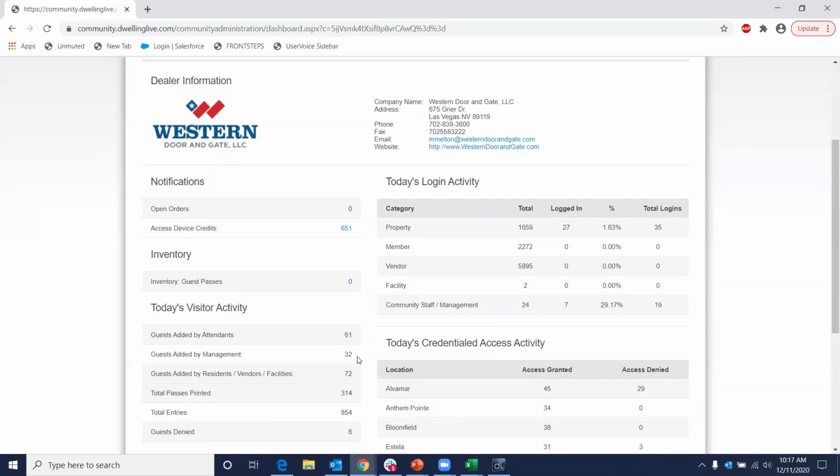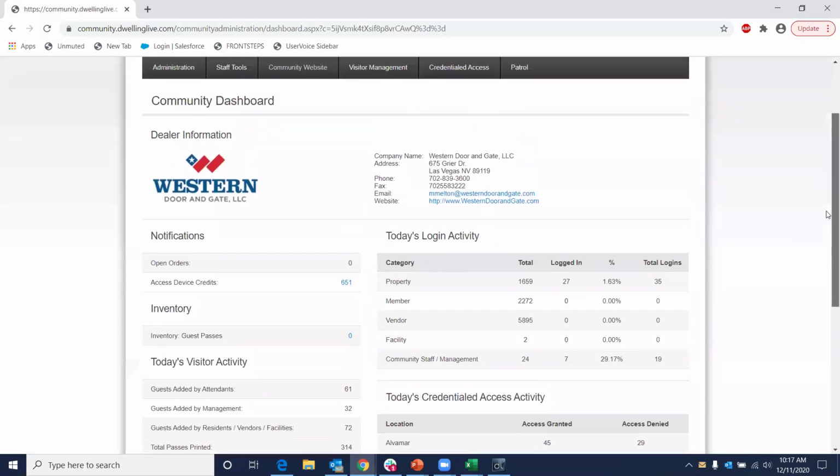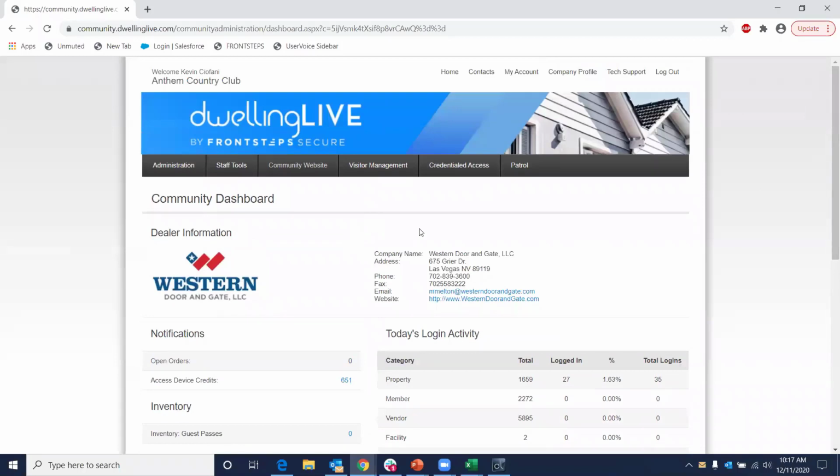guests have been added by attendants and 72 have been added by residents. So they are actually hitting a much higher percentage than they initially had projected. But it's just a good way of seeing at a glance what type of engagement you have, so you know whether you need to maybe send out a reminder to guests that they can manage that themselves.